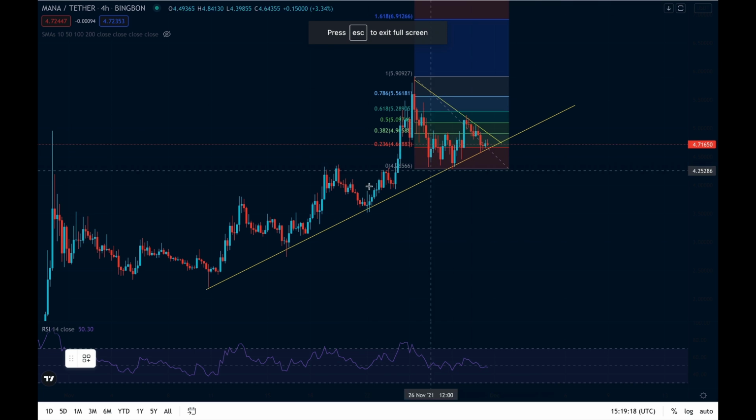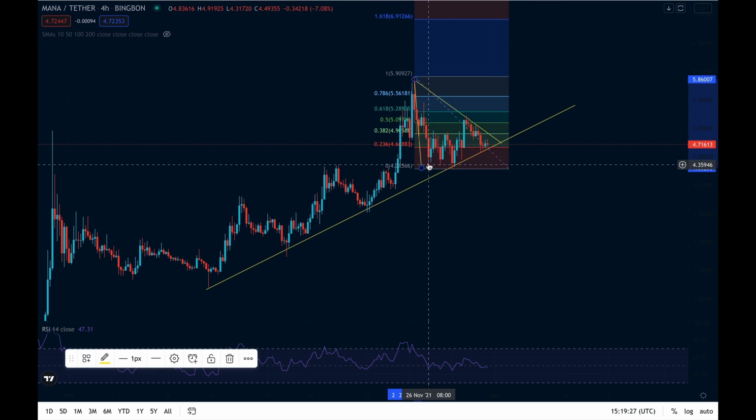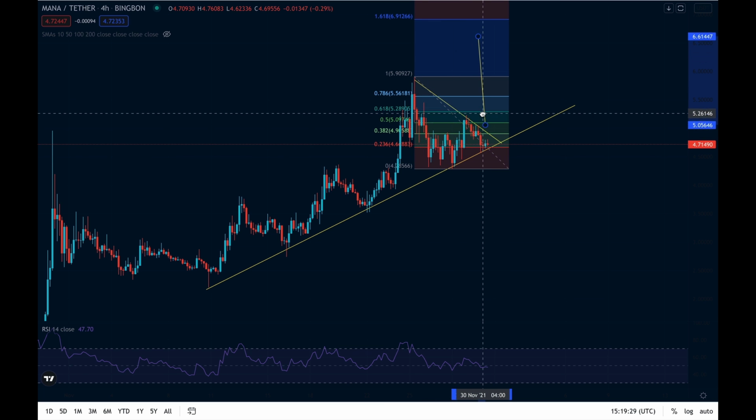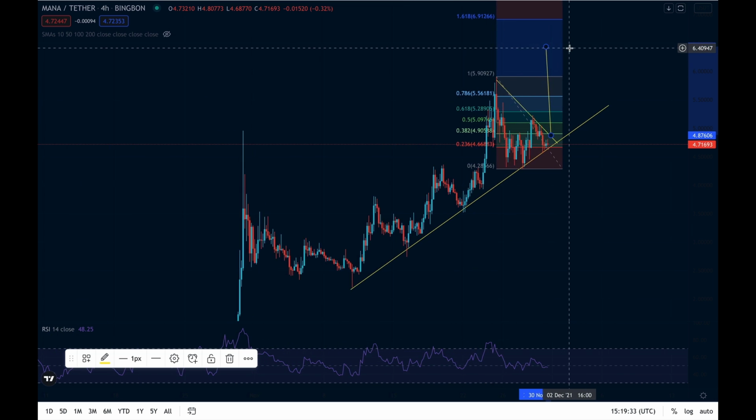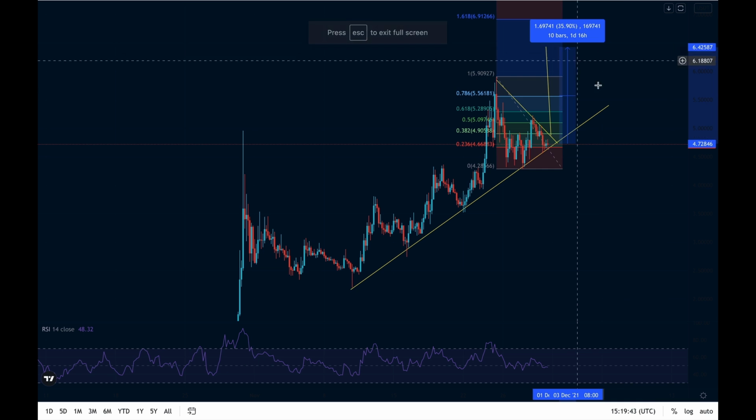Now, if this is to be a symmetrical triangle, then our target for that would be from this swing high down to the swing low down here, and then we would be looking potentially where we would break out somewhere around here, which would take us something like $6.43, which from current levels would be another push of 35%.